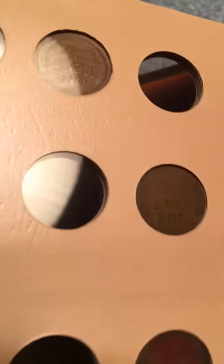The backs of them, you see they have the wheat backs. This glare is killing me. There, you can kind of see it there. That's what you call a wheat penny. They got the 2 stalks of wheat going on each side. It says 1 cent. This is before they started putting the Lincoln Memorial on the backs.